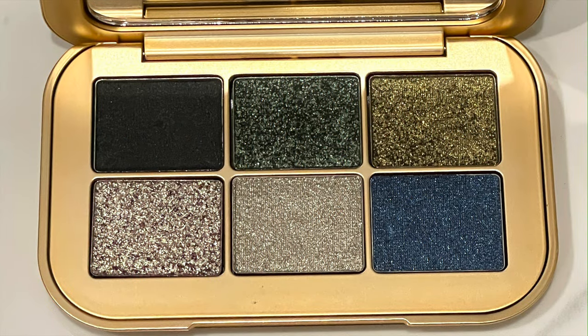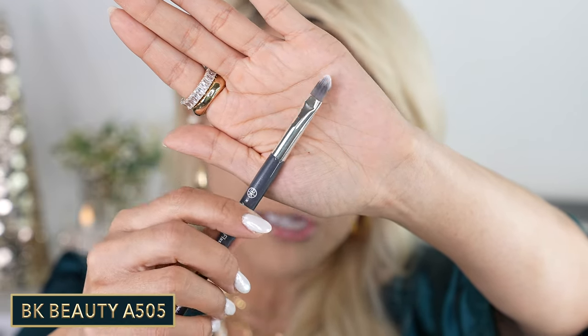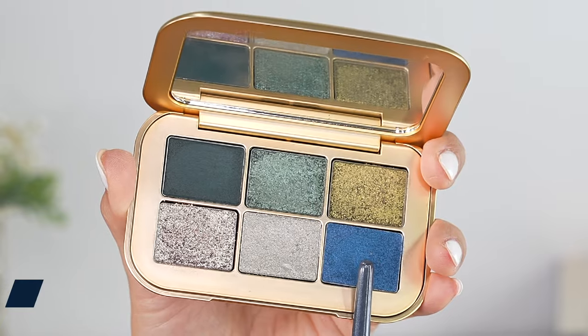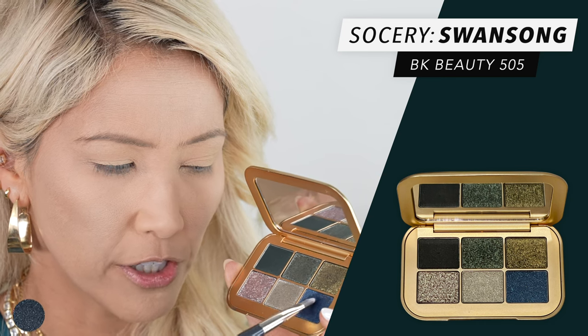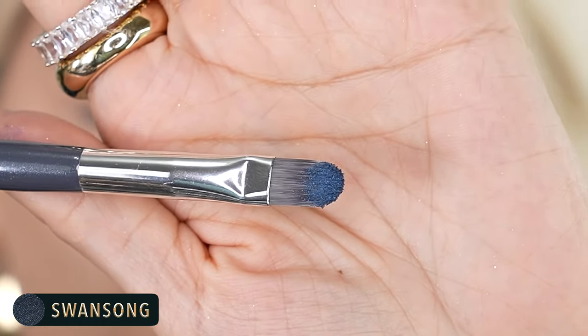So let's start off with more of a densely packed brush. We're gonna pull out my BK Beauty Angie A505. And this one is a very flat brush. I just cleaned all my brushes, so it's nice and clean. And we're gonna dip into that Royal Gorgeous Blue, and I'll put the name right there because I'm not gonna remember. I think it's called Swan Song. So we're gonna take that blue one onto this BK Beauty A505. I'm just gonna really saturate that brush just on one side. I'm gonna put that right there so you guys can see it.